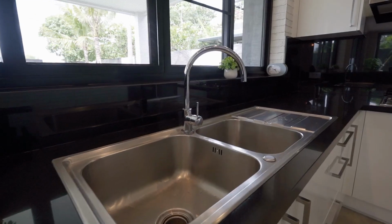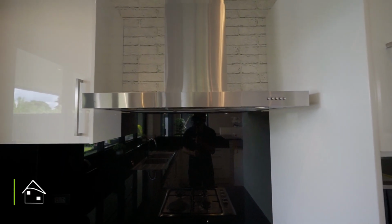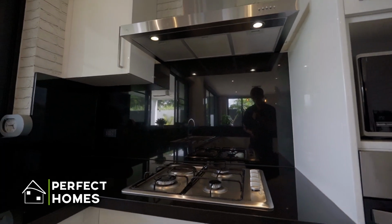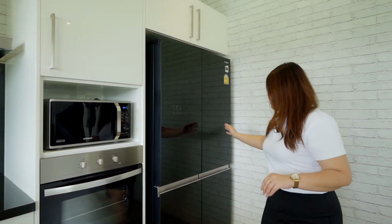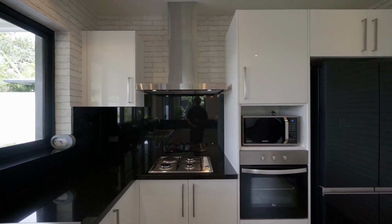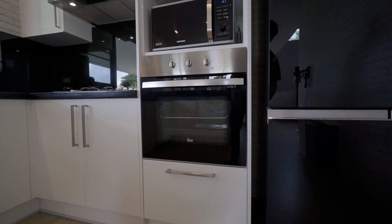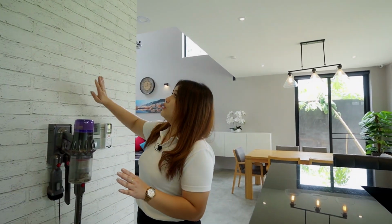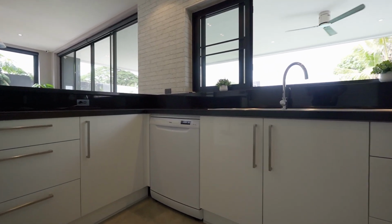They have a sink here, a stove and a hood for you. And the oven, and this is a big fridge for you. And there are a lot of shelves. When you have something, you can keep it inside as well. And I would like to tell you about the wall. It's wallpaper. If you want to change it, you can change it.